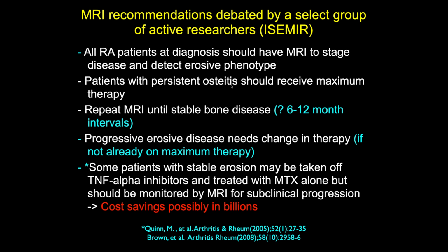We believe that people with osteitis should really get maximum therapy to stop the disease before you get bone erosive changes that are irreversible. And at one time we repeated the MR until we had stable bone disease, and then kind of stopped doing MR except rarely. If you have progressive erosive disease, then you need to think about changing therapy if you're on maximum therapy.